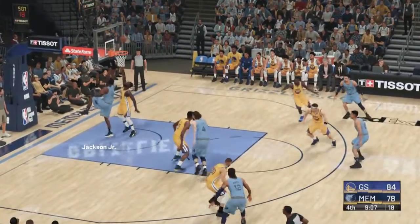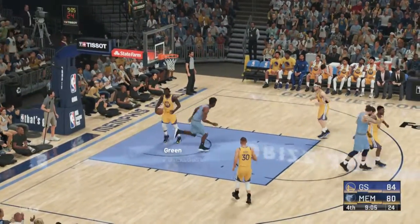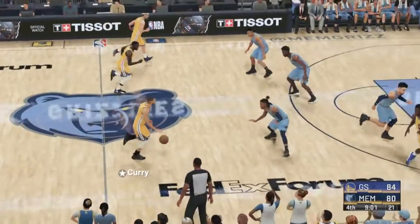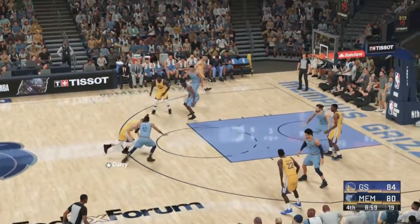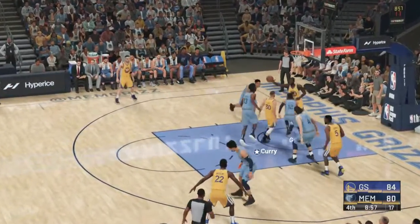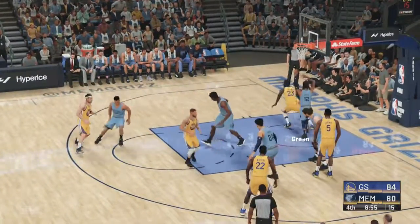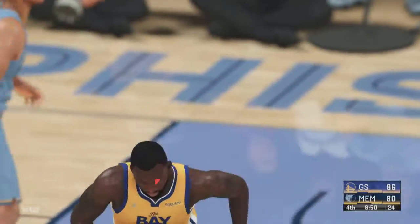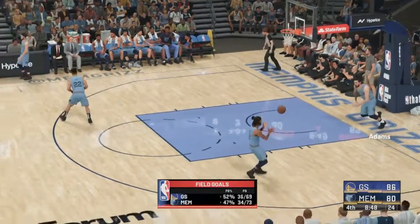Here's Jackson. And a great assist by Morant as that one goes. Morant's got three assists in the game. Best three buckets in a row off assist. Here's Curry. And here is Green. Soft touch off the glass. And the Warriors lead by six.